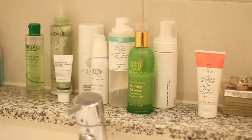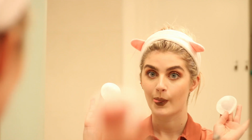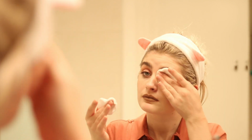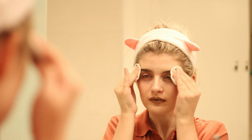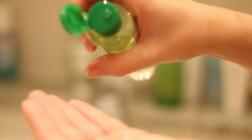I start by taking off my makeup, and I start with the eyes. I use a separate eye makeup remover, and I'm using La Roche-Posay's Respectissime one because it's super gentle and it doesn't hurt, it doesn't sting, really good for sensitive eyes, and it's biphasic, so it still gets all the waterproof makeup off without having to scrub a lot. And I also go ahead and take off my lipstick with it in case I'm wearing one of those hard to take off liquid lipsticks.